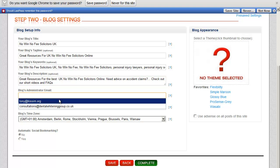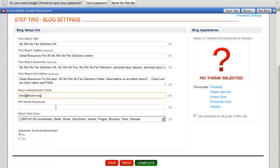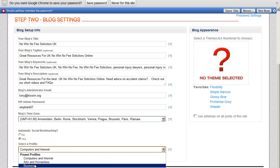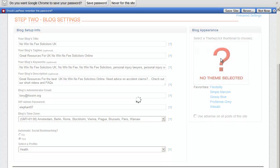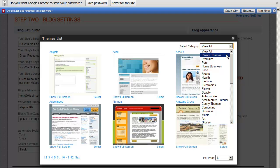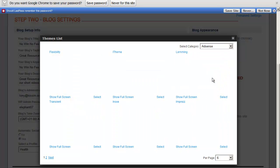And then we just need to put the administrator email, and then I can put in a password and create any kind of password I want now. Now automatic social bookmarking, yes, we want that, and we have to choose here like a profile, which really means a category. So I will put that under health, and over here I can select a theme. Now if I click over here, it gives me a whole list of themes. You can see down here there's 42 pages of themes, but he's categorized them as well, so you can get review themes and pet themes and fashion themes and electronics and stuff like that, which is pretty cool. Also you can get Adsense themes as well, so let's take a look at some Adsense themes.